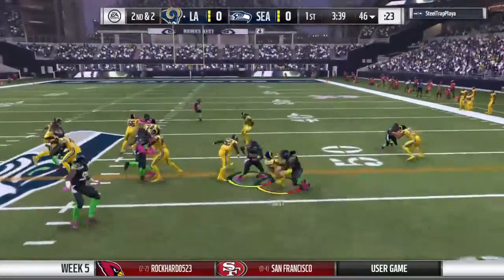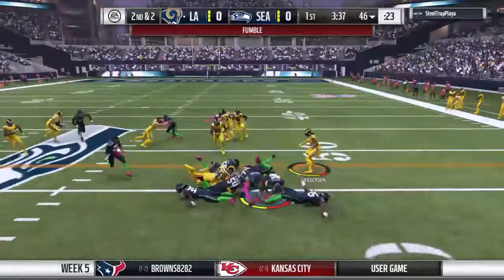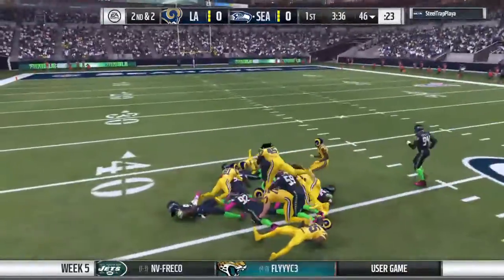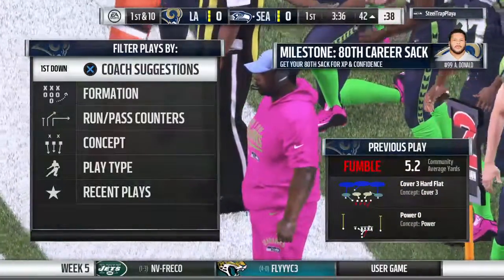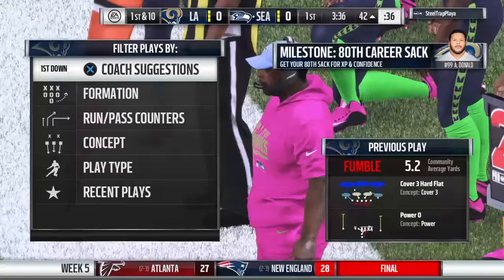And to give this time to the tailback. And now a fumble. The ball's out. And the Seahawks have picked it up. And they will set up shop in enemy territory at the 42-yard line.